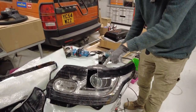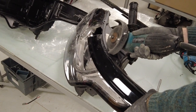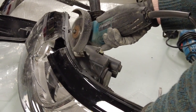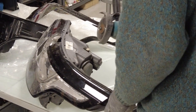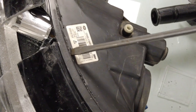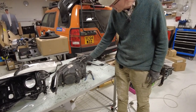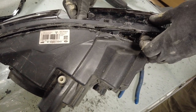Right then. So I think what we need to do is, keep out the way. So you can see there we've cut through it. What we now need to do is cut through all the way around the edge and see if we can just remove that rear housing. Right, I've cut most of it apart now, but you'll see it does make a horrendous mess with that tool. What we've got to do now is make sure we get not the back off, we've got to get the whole reflector out. So it should all come.